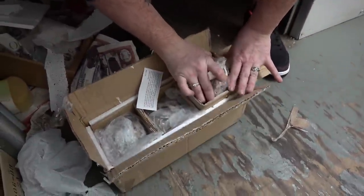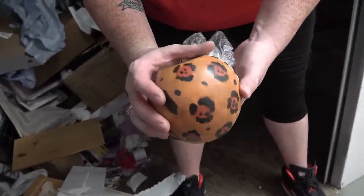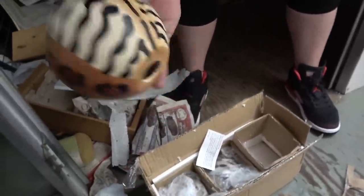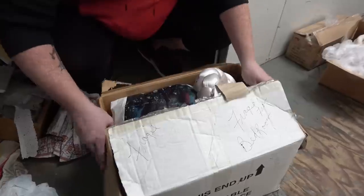What are these? Like animal print, handmade clay things. I don't know what they're used for. Maybe candle or something, but they all have like animal print like this on them. That's pretty cool. Let's see what's in this one.